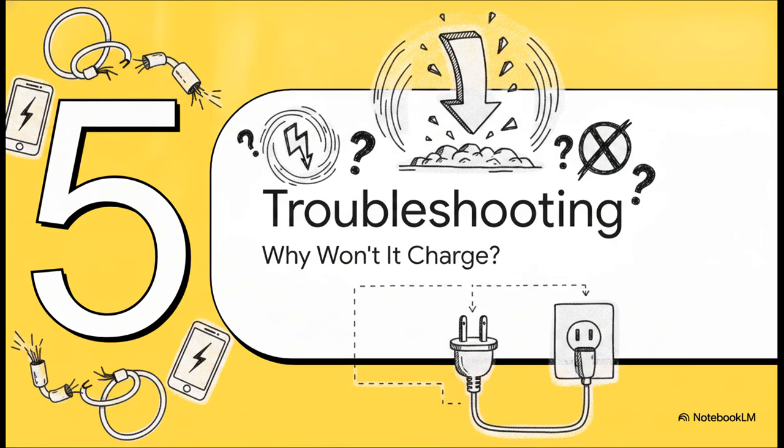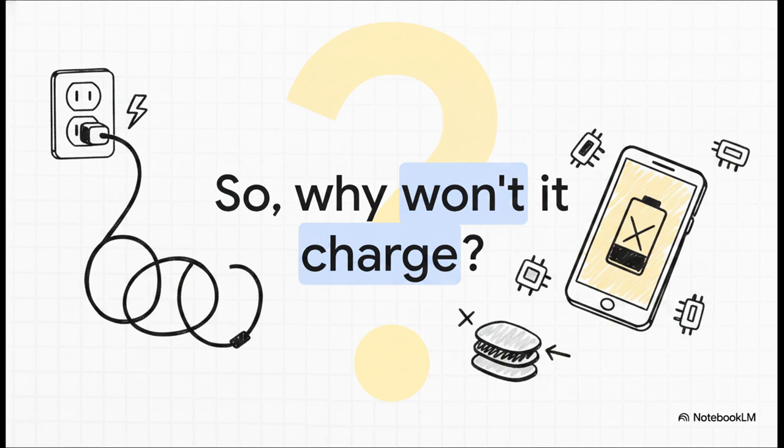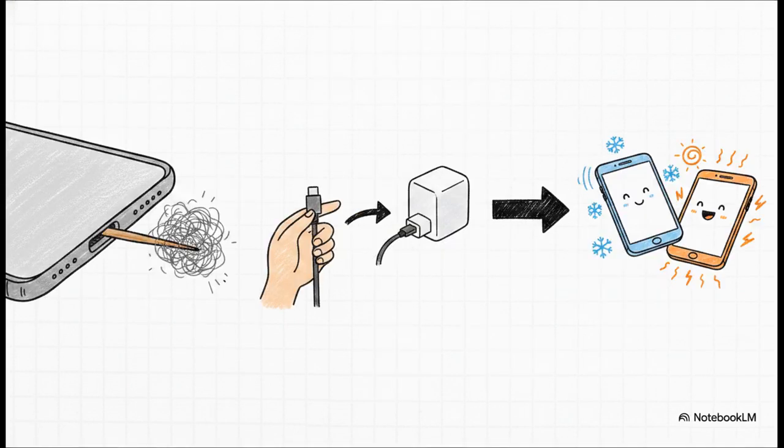Why won't it charge? Look, we have all been there. You plug in your device and absolutely nothing happens. No little chime, no green icon. So when this occurs, which part of that massive complex chain we just explored actually broke down? Is it the wall standard, the silicon controller, or the battery chemistry itself? Before you panic and shell out for a costly repair, run this super empowering 30-second test.